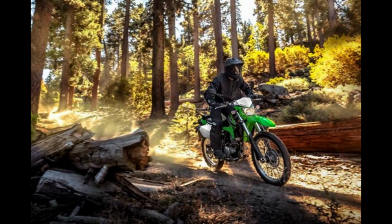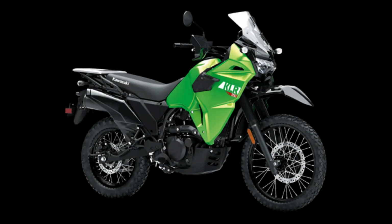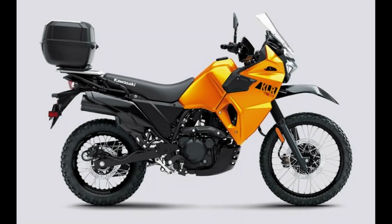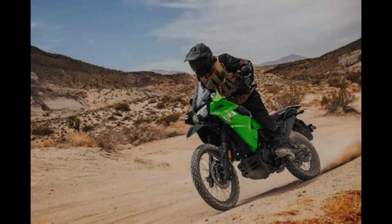And then we have the KLR Dual Sport, which is a KLR 650. It is a 652cc single-cylinder, still 5-speed. This one has 39 foot-pounds of torque, 34-inch seat height, 458 pounds, 6-gallon tank. Whoa, that's a big one. Starting at $6,900.